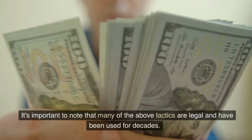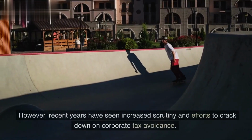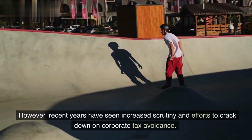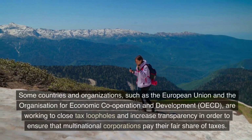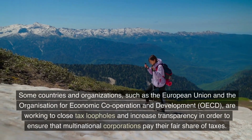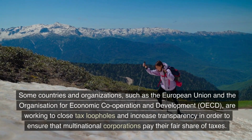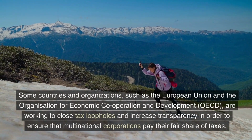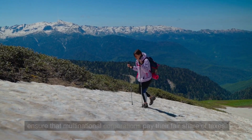It's important to note that many of the above tactics are legal and have been used for decades. However, recent years have seen increased scrutiny and efforts to crack down on corporate tax avoidance. Some countries and organizations, such as the European Union and the Organization for Economic Cooperation and Development, OECD, are working to close tax loopholes and increase transparency in order to ensure that multinational corporations pay their fair share of taxes.